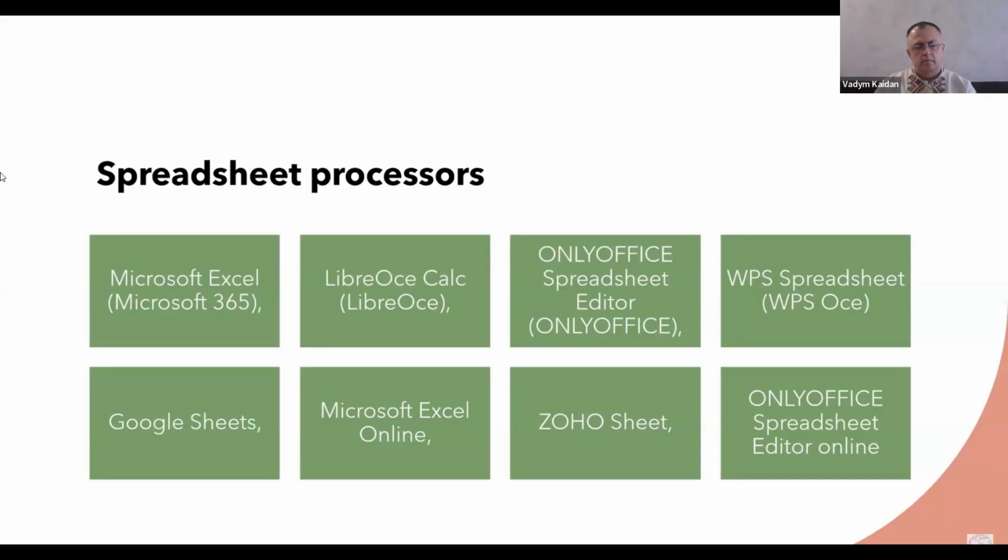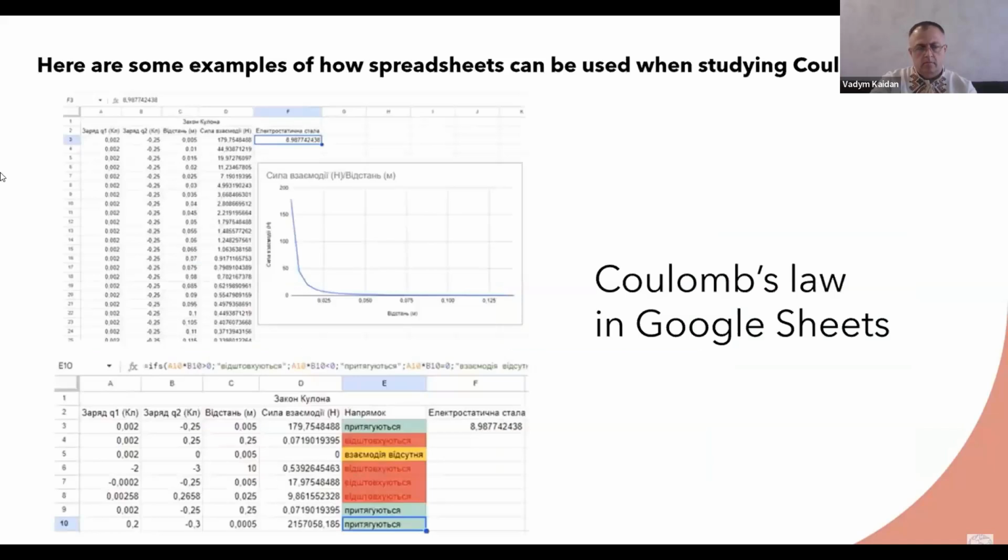Among the cloud services, it is necessary to mention such resources as Google Sheets, Microsoft Excel Online, Zoho Sheet, OnlyOffice Spreadsheet Editor Online, and others. Most of them are available under free licenses or licenses with some restrictions. Thus, we can state that there is a significant list of available spreadsheet processors for secondary education, and the issue of their availability is not currently an issue. Now, how spreadsheets can be used when studying Coulomb's law.